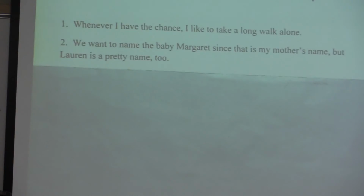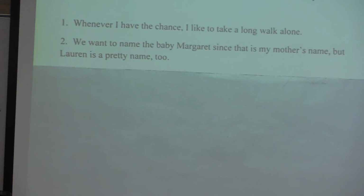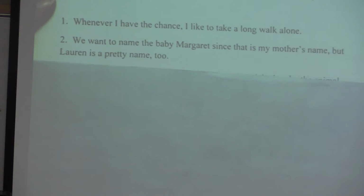Number 2. We want to name the baby Margaret, since that is my mother's name, but Lauren is a pretty name too. Compound complex. That's it, Alex. What part made it compound? But. There you go. Comma but. That's door number 1. What part made it complex? Since. There's the bully word. You got it.